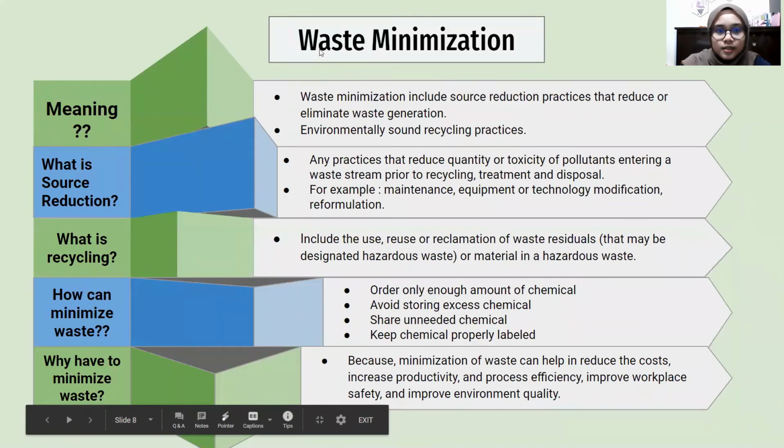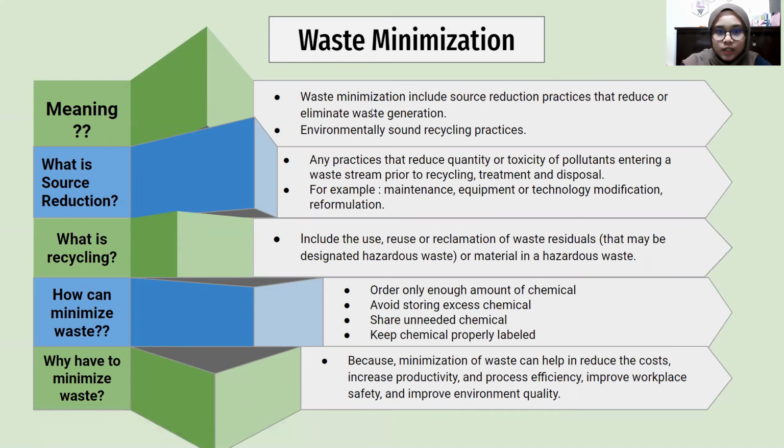Okay, and the second step is waste minimization. What is waste minimization? It includes source reduction practices that reduce or eliminate waste generation. Environmentally, we call it a recycling practice. So what is source reduction? It is any practice that reduces the quantity or toxicity of pollutants entering a waste stream prior to recycling, treatment, and disposal. For example, maintenance, equipment or technology modification and reformulation.